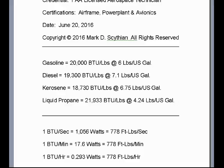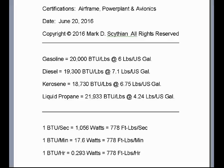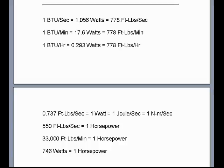In terms of BTU output over the function of time, 1 BTU per second is the same as 1,056 watts, which is also equal to 778 foot-pounds per second. 1 BTU per minute output is 17.6 watts, which is equal to 778 foot-pounds per minute. And 1 BTU per hour is equal to 0.293 watts, which is equal to 778 foot-pounds per hour.